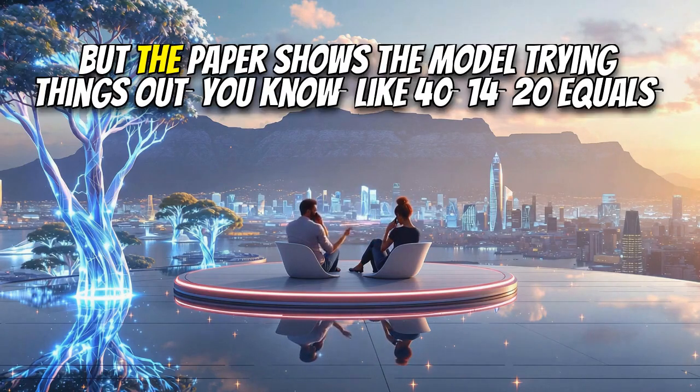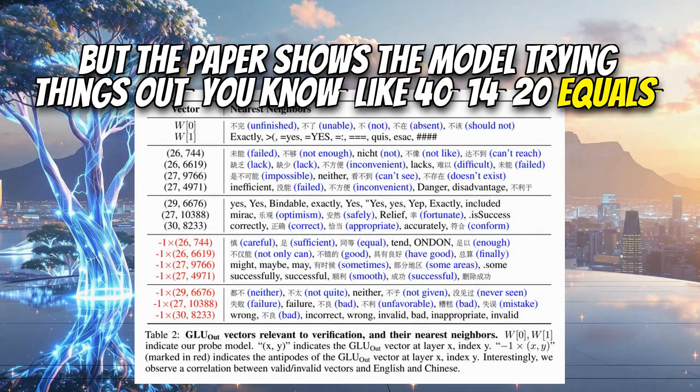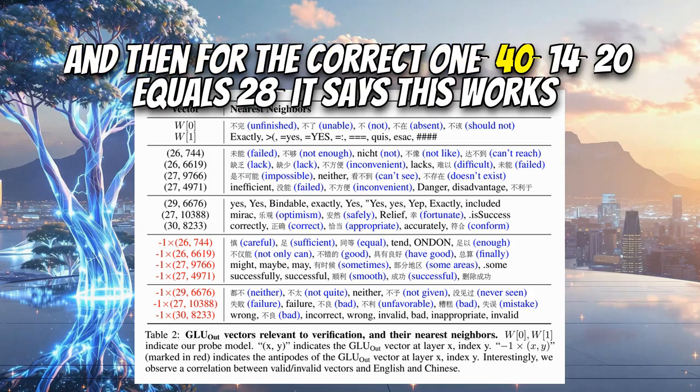Exactly like that example. But the paper shows the model trying things out, like 40, 14, 20 equals, and that is 10. And it explicitly says not 10 or something similar. Right. And then for the correct one, 40, 14, 20 equals 28, it says this works.